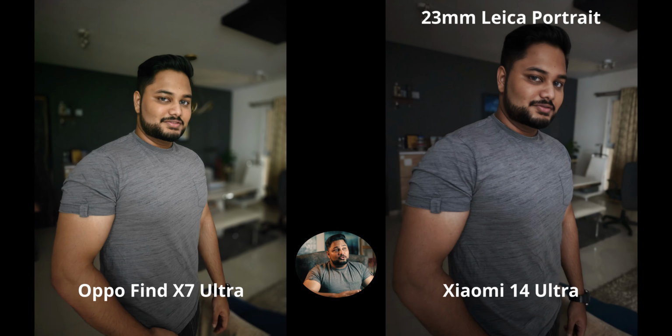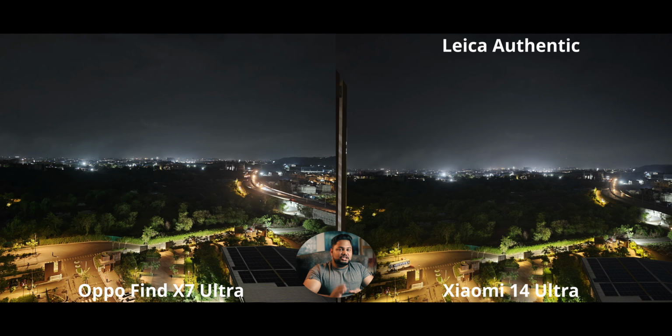To be honest, I think overall the Oppo is doing a slightly better job. Like, it has more details, and the general balance on the contrast also looks really nice. I do think that the Xiaomi skin tones look a little too reddish. It's a minor complaint, but overall the Oppo is definitely taking the win here. Now then, finally, let us check out night mode.